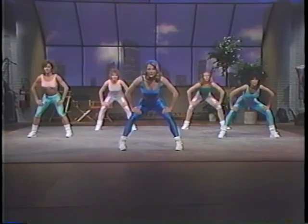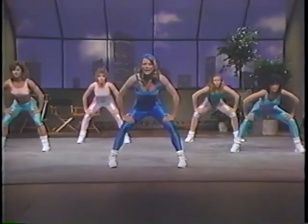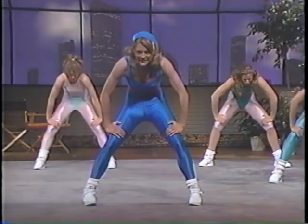Bring it to the center. Slide down. Stretching through your lower back. Lift up. Two and press down. Two. Exhale. Lift. Two and press down.